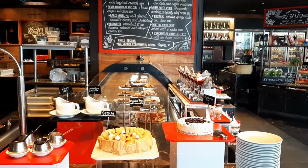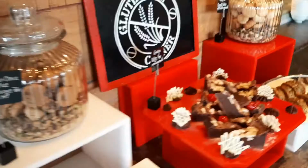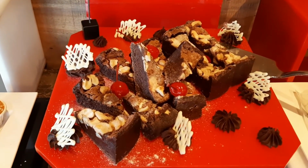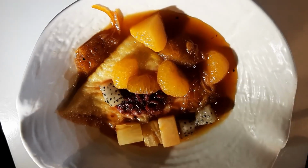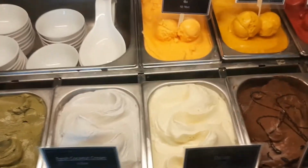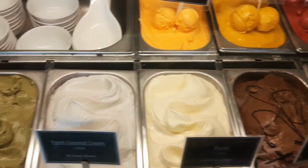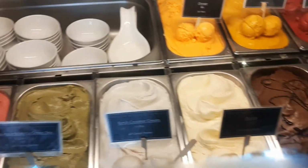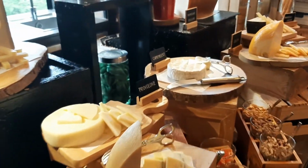I'd planned my meal well and made sure I'd left room for the vast selection of yummy looking desserts. They even had gluten-free cakes, if you believe in all that, just don't get me started, okay? Then there was crepe Suzette, and I was seriously tempted, so I looked the other way and eventually ended up with this selection. And to finish in the correct manner, I decided to have ice cream, and out of the 8 mouth-watering choices I went for Belgian chocolate and durian, believe it or not. And of course I had to have a bit of cheese on the side.